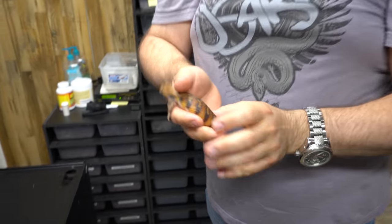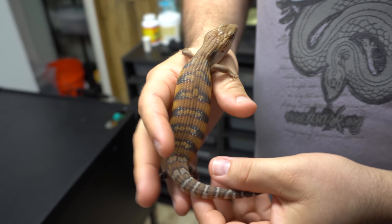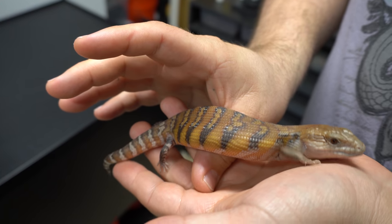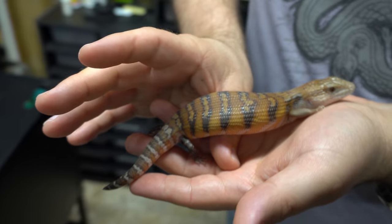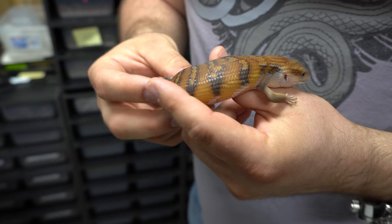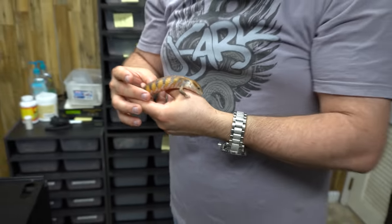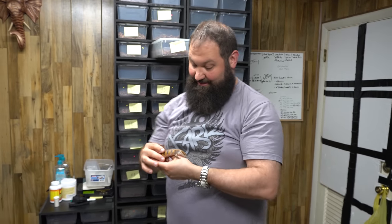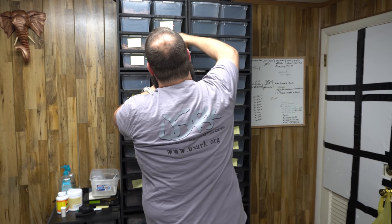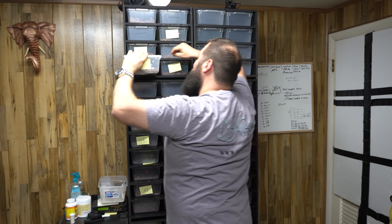Look at this one. This one's beautiful. Look how bright orange he or she is. It's a beauty. I'm trying to not let them jump out and land on the floor, so we haven't had that happen yet, but who knows, on video it could be the first time. So wow, this one is really, really good looking. All right, get you back. And you wanted to sell it. It's not that I want to sell it, I just don't want to keep them all.